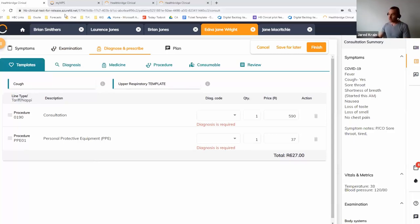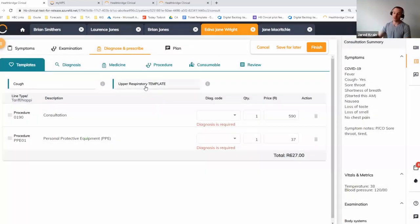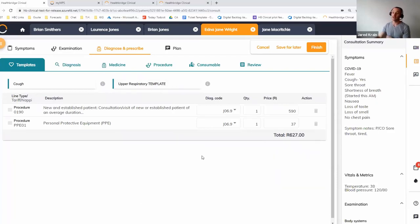The diagnose and prescribe has a template. So if there's something you see frequently, let's say an upper respiratory template that has a few consumables, specific medicines you may want to prescribe and diagnose, a specific diagnosis code, one click can then add it to your entire consultation. So I'll just add it like that. Some of this is bogus data. I'm just going to remove some of it. So you can choose a template.